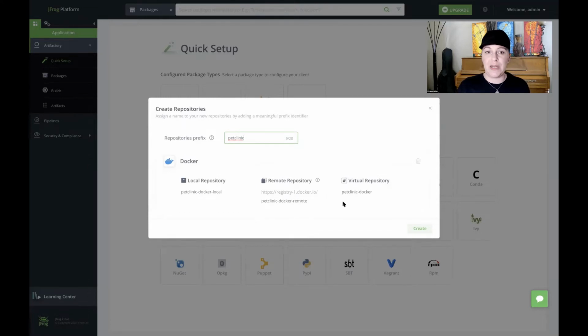For Docker, there's going to be 3, a local, a remote, and a virtual. And just to explain, a local repository is meant for packages or artifacts that you have created yourself internally. A remote repository is one where, if you need third-party images or open source artifacts, any dependencies that you need to pull from a central repository or a central registry like Docker Hub, that's what the remote repository is for. It behaves as a proxy and cache level so that subsequent requests will pull it from the JFrog platform once it has been pulled in from that remote repository or registry.